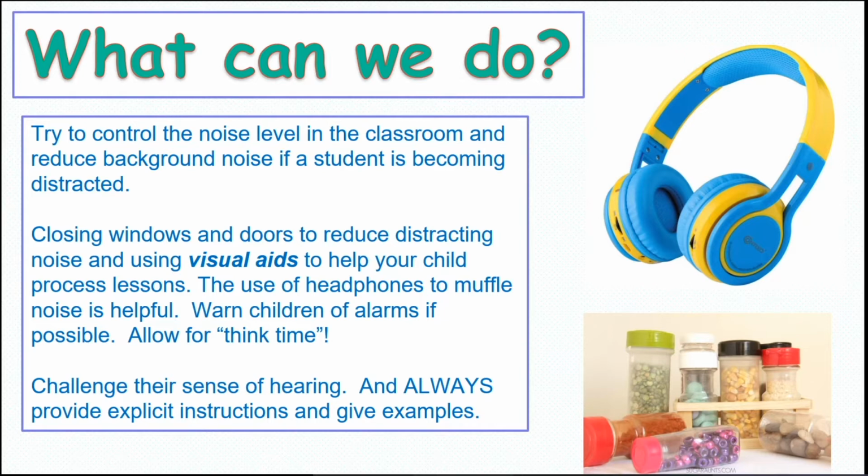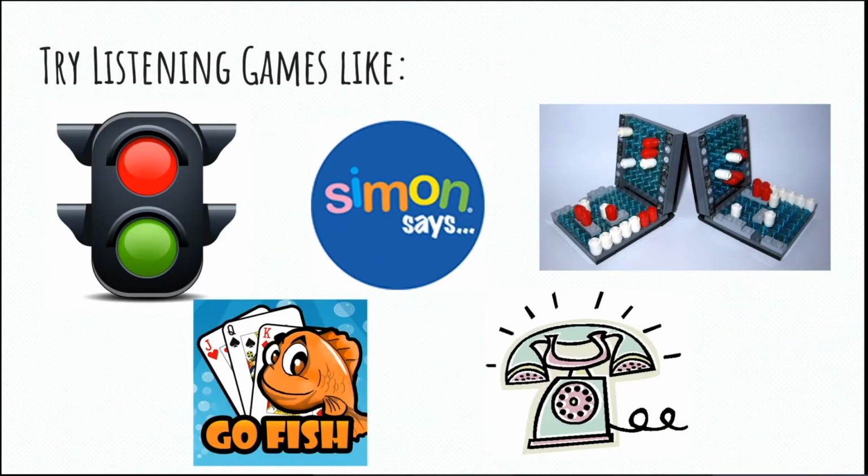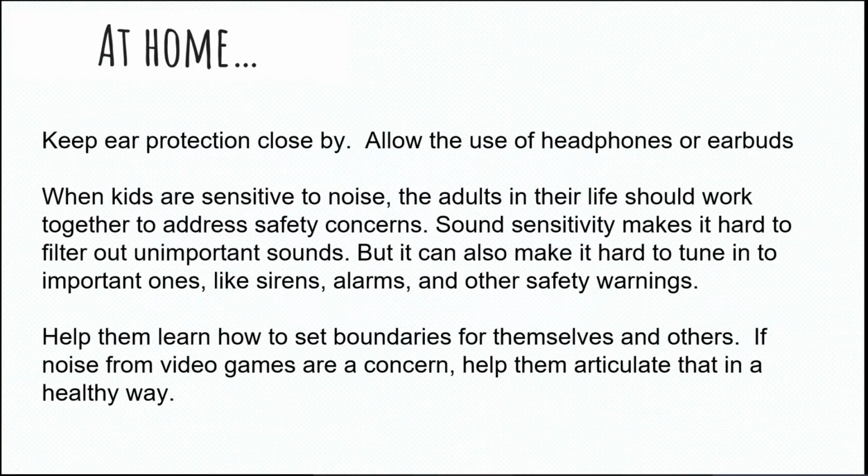Challenge their senses of hearing. And always provide explicit instructions and give examples of what it is that you want them to do when it comes to those noises bothering them. So try listening games. Go Fish, Simon Says, Red Light, Green Light. Those are common games that we play with our kids on a regular basis, and it requires them to do a lot of listening. We did that guess the sound.